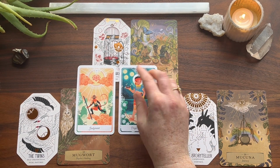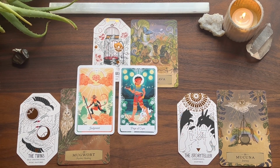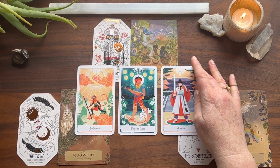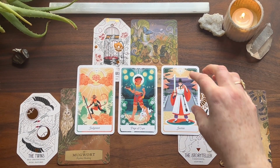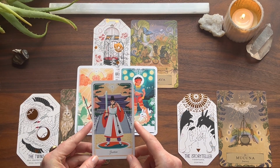Page of Cups. But I think if you drop into your intuition and your inner knowing, you're going to feel a lot of potential and a lot of new energy and a lot of freshness coming through. And Justice, which is always about balance, but this card feels different. I want to see what this is saying. Oh, they are standing on that yin yang symbol.